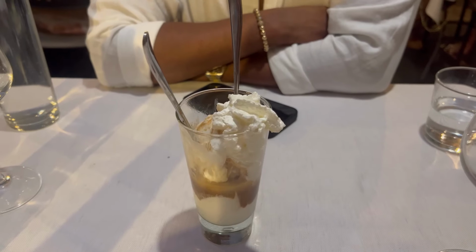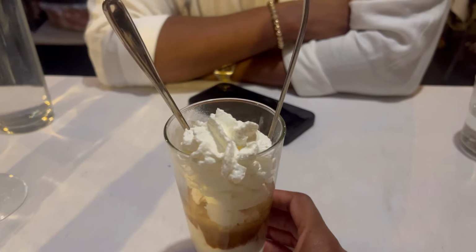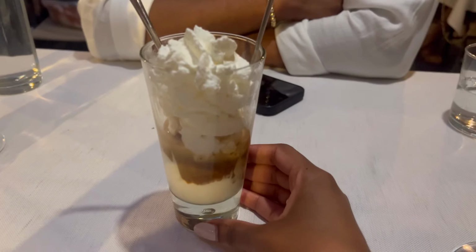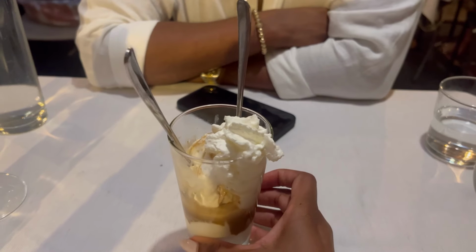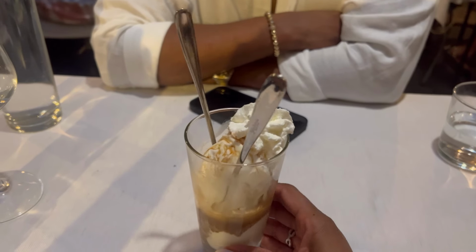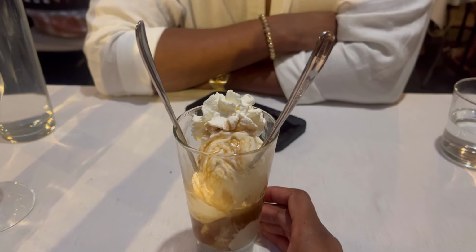So we are gonna try this Biago Italian. It's ice cream, chocolate, and whipped cream. I wanted it. Lincoln didn't quite want any dessert, but I have to try this. I'm in Italy. So they brought us 2 spoons, and we're gonna do it together.